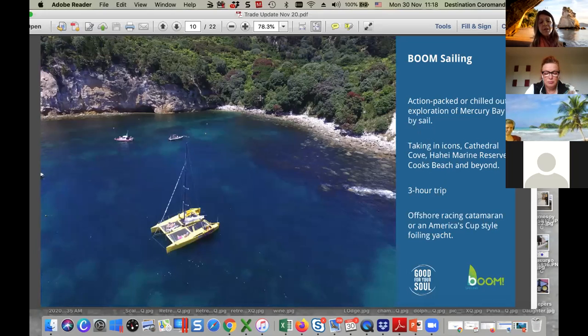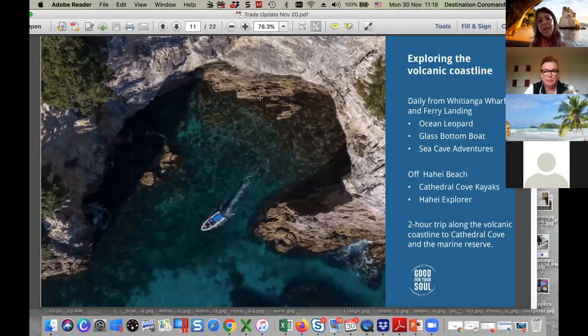Small groups, as you can see, sit there on the sling. But they also have an America's Cup style foiling cat, which is spectacular. So if you've got clients who really do want a dose of adrenaline or would like to learn to sail from real pro racing sailors, that will be a good option. So both those sailing ships actually operate out of Whitianga Harbour. And our tried and true, all still here, exploring the volcanic coastline. You can see here they are in one of the blowholes. So Ocean Leopard tours, glass bottom boat and sea cave adventures are all still operating daily out of the Whitianga wharf. They're all 2-hour trips.